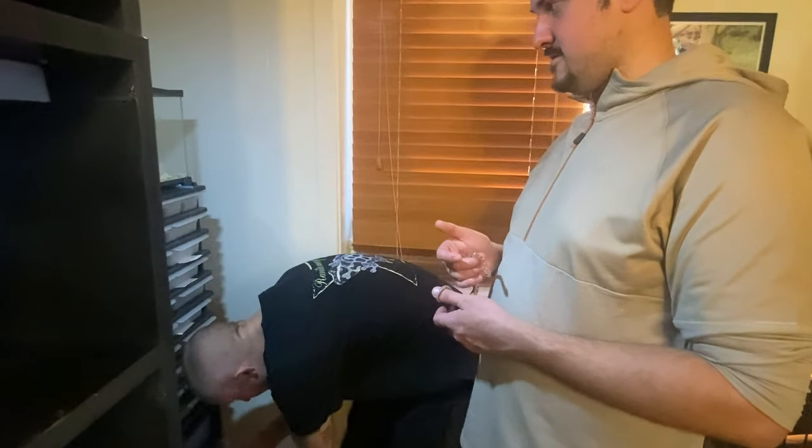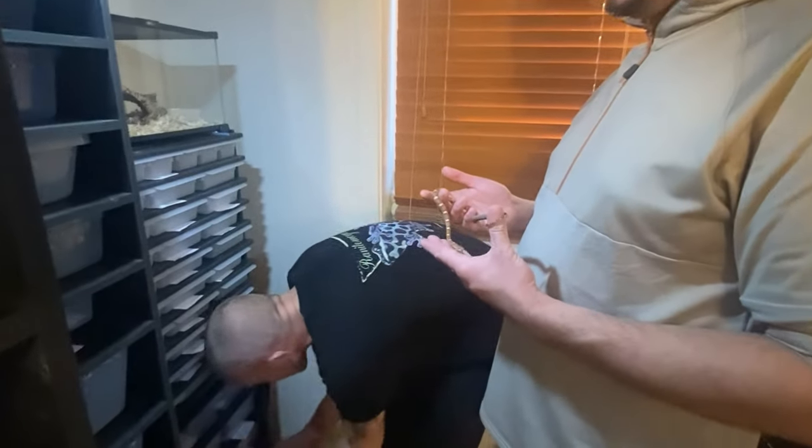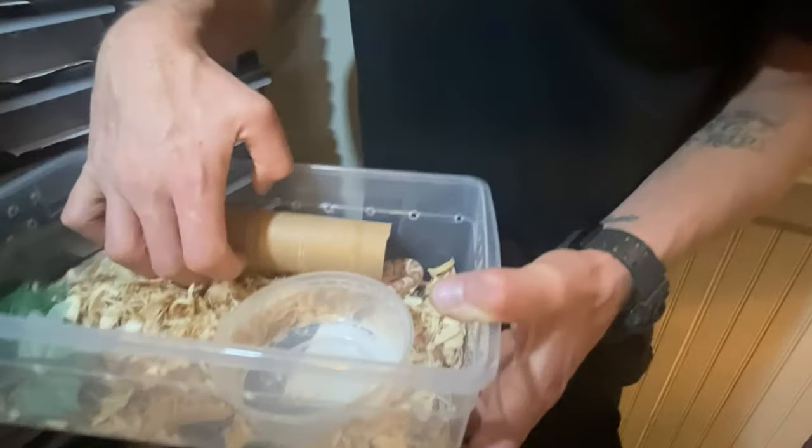Breeding siblings together when you don't need to. Right. That one. This is a good snake. And she shed. Awesome, awesome, awesome, and pooped. Very cool.